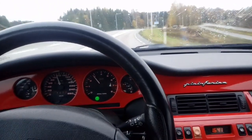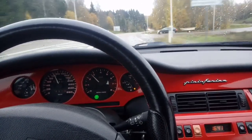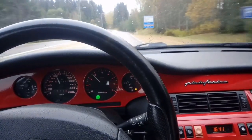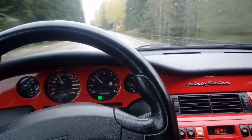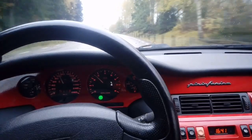Just kicks away like a rocket. Of course we have the turbo lag, and that is a little bit annoying, but when the turbo hits, it hits like a bloody horse kick. Let's see if we come to a straight soon here.